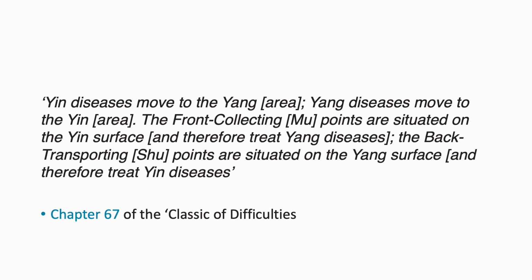These guidelines are certainly valid, but they should not be adhered to too rigidly. In other words, the Back-Shu points can also be used to tonify the yin organs and clear heat, and conversely, the front Mu points can be used also to tonify the yang and to warm.